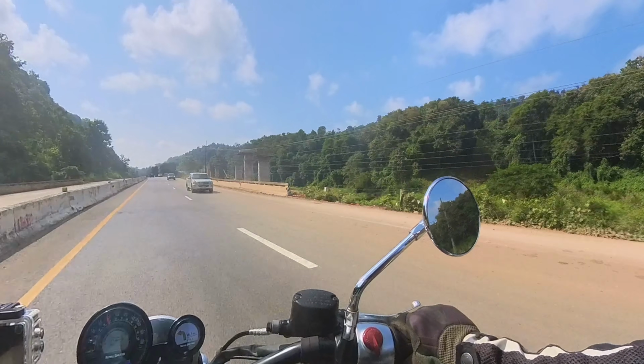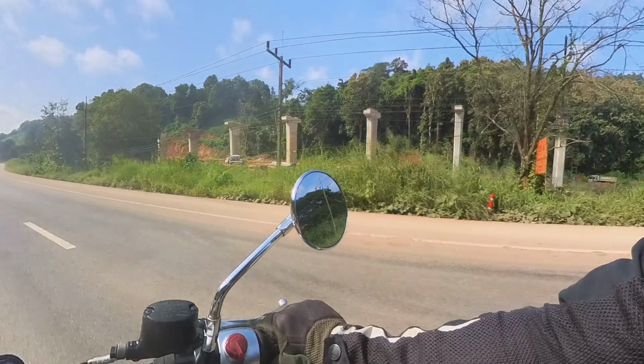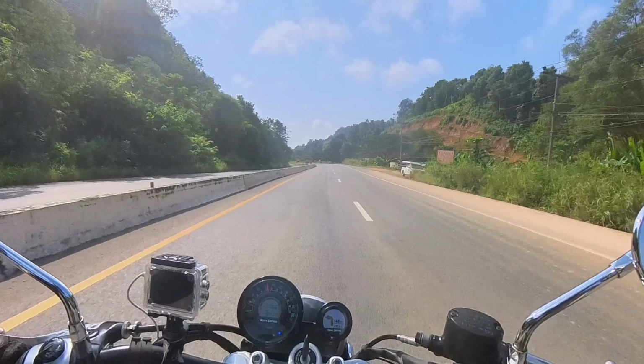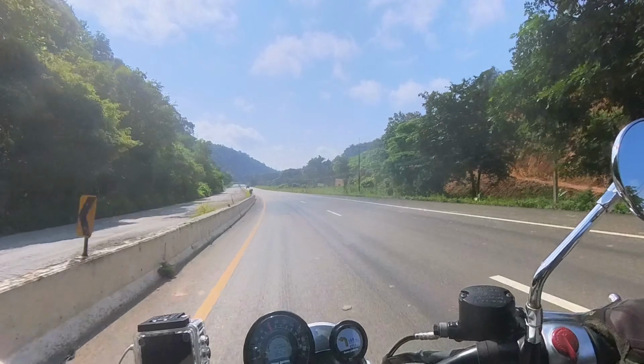The beauty of these back roads is unmatched, and they make the ride far more enjoyable. Along the way, we catch a first glimpse of the massive new railway construction route, the China to Bangkok high-speed line. This is a huge infrastructure investment for Thailand, and it's going to change travel across the region.